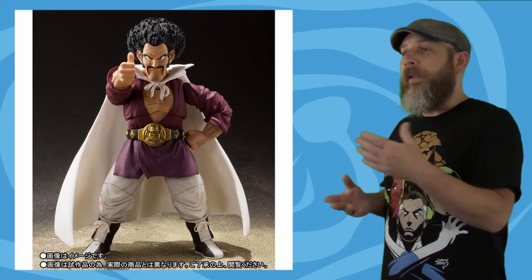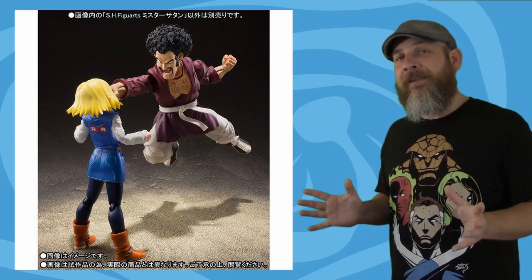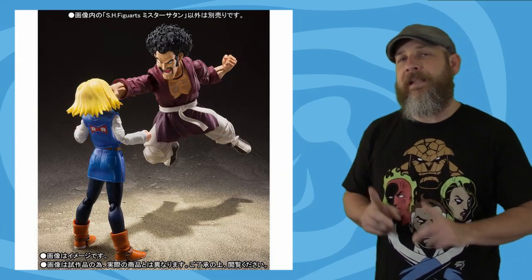But like I said, Soul Web exclusive, you have to go through a third-party seller, an online shop that takes your money and then orders it for you, and then receives it, and then ships it to you, so it's a little bit extra cost involved there. At Nippon Yasan, it's running $65, and it'll release in January.